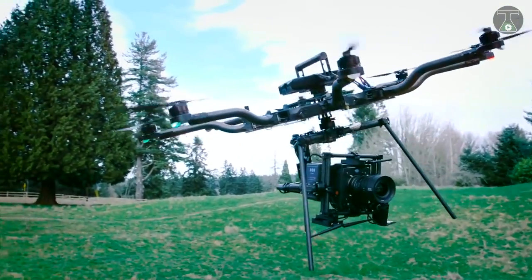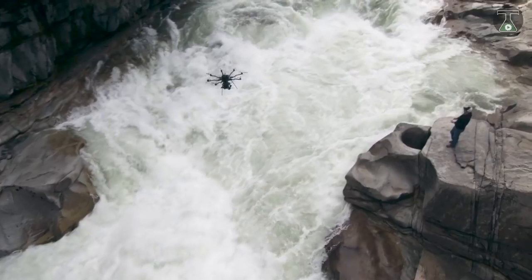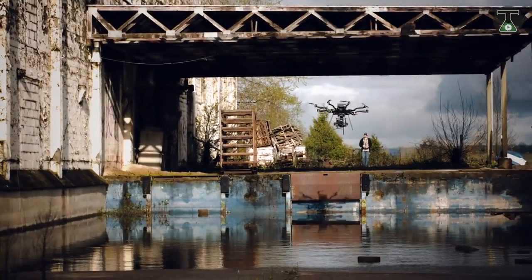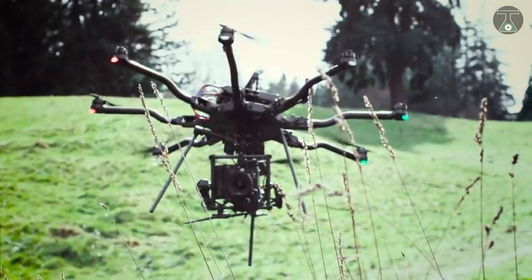The drone can also be controlled by 2 users at the same time. It is very useful for professional photography. The cost of an Alta 8 is $17,000.